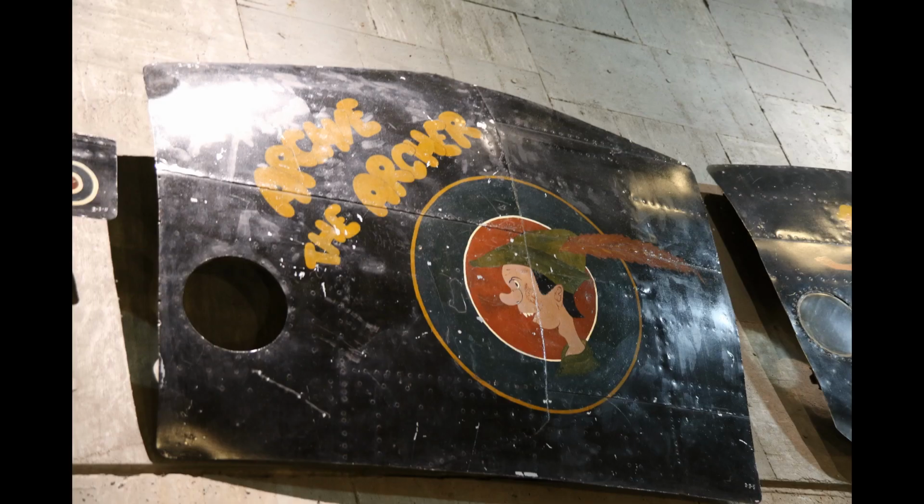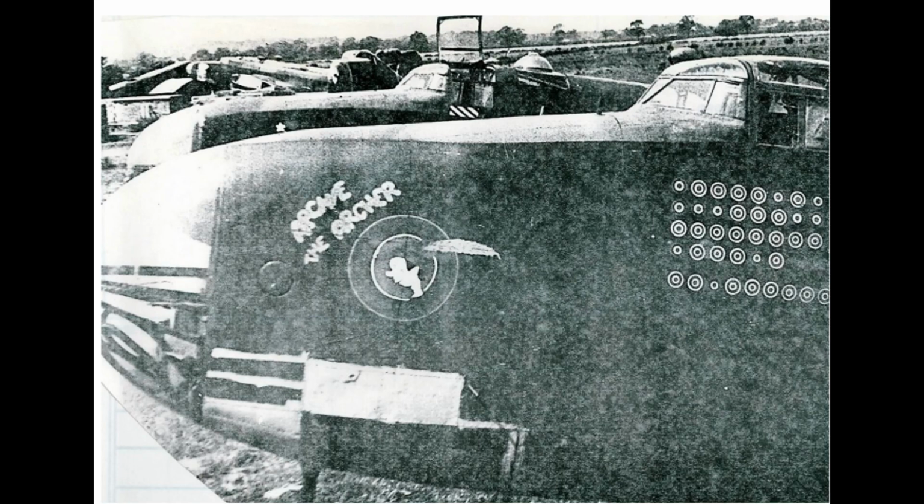Let's start with Archie the Archer. This was a Halifax Mark III, serial LL575, and was a hard-luck aircraft but survived to end up in the scrap heap at Rockcliffe. It was assigned to number 420 Squadron on July 14th of 1944, but did not carry out any operations. The aircraft was then transferred to 415 Squadron, where it completed 33 missions.